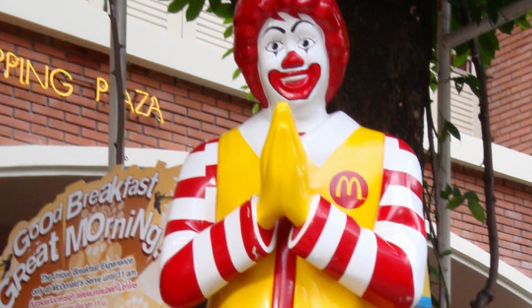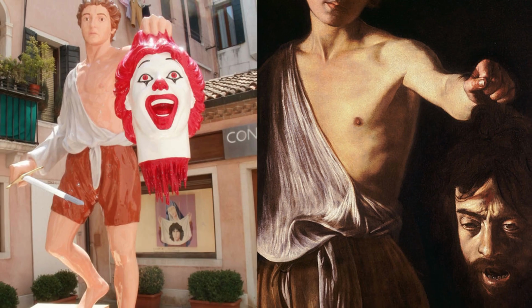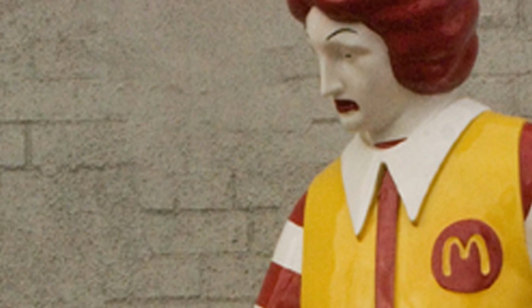The statue we just saw was a strange rendition of Caravaggio's painting of David with the head of Goliath. A different statue by the artist Banksy shows a more stern look and is intended to symbolize the gap between CEOs and employees. Number 3.